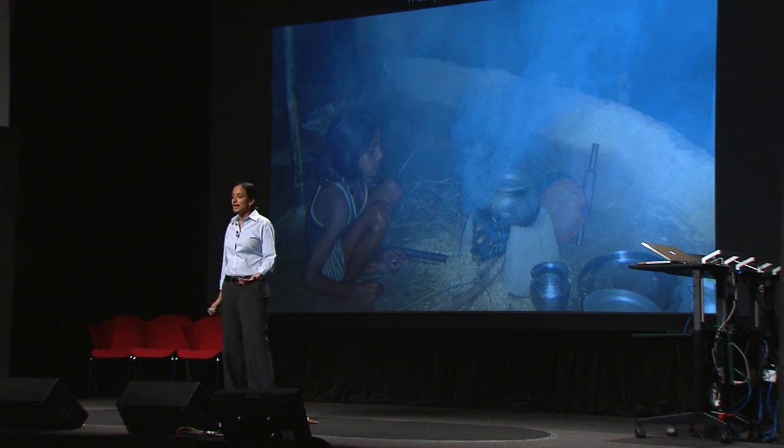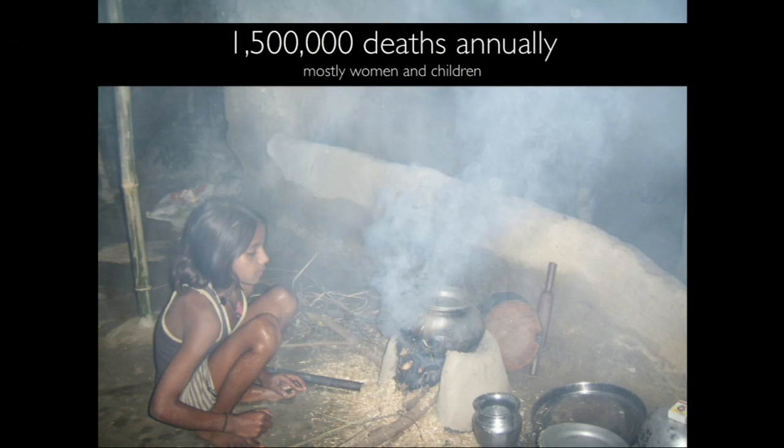Take indoor air pollution. It's thought that over 1.5 million people, mostly women and children, die each year as a result of inhalation of smoke indoors. And most of the smoke comes from cooking over open fires. There's a number of clean cook stove technologies that are available, but it's hard to know which ones work, in which contexts, and how well they're working.